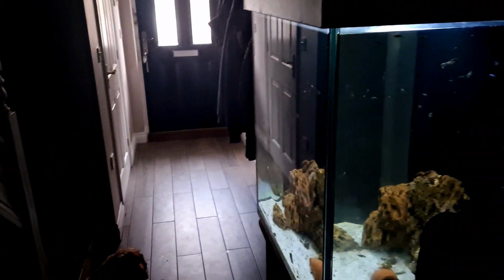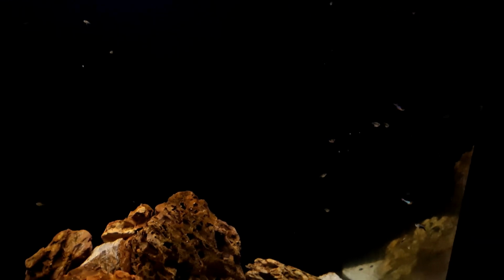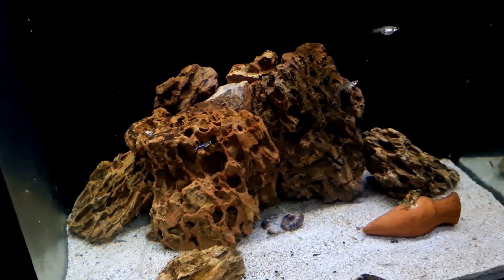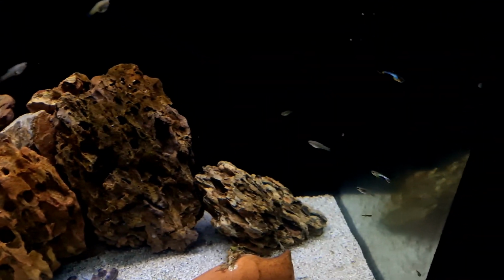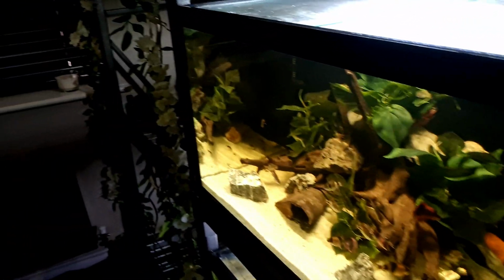In the hallway, we have a tank that we're in the process of tearing down. This is the Blue Star Endler colony. Doing well, but what we're going to do is tear this one down and put all of the white clouds and the danios from the pond outside into here, as it's not in the fish room and it's going to be cooler out here, and they're quite temperate species, so they should do well.